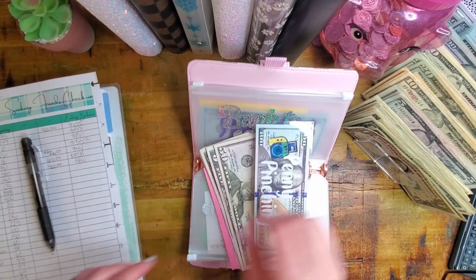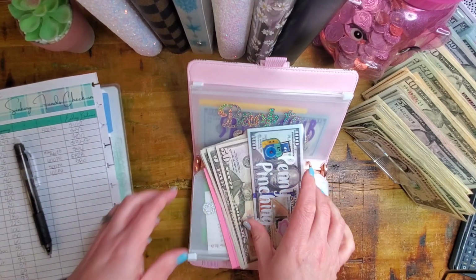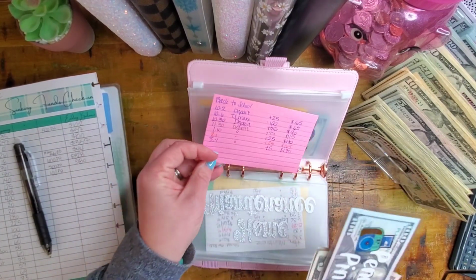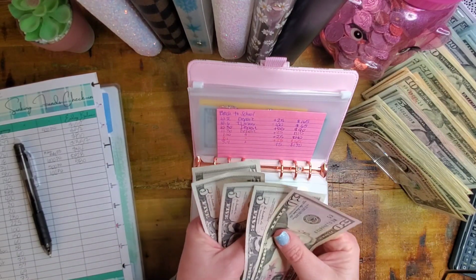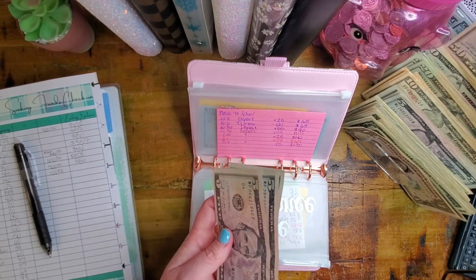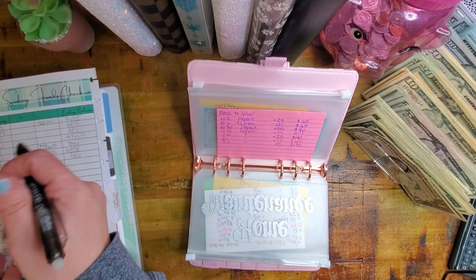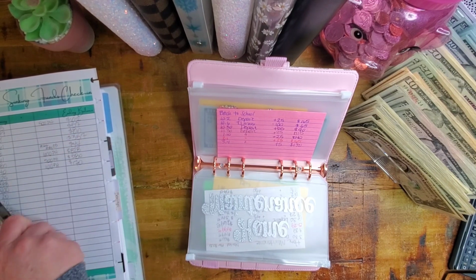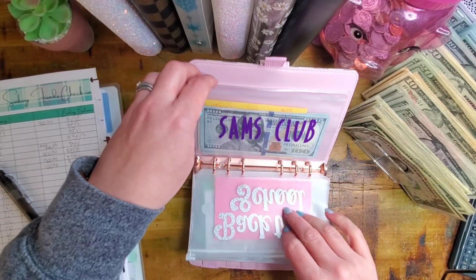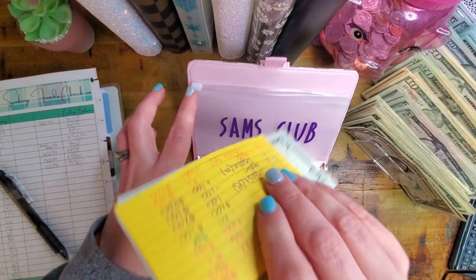Then we've got our back to school, and it has a $100 placeholder. And it says that we should have 170. So we've got 100 there, 50, 55, 60, 65, and 70. I am going to be taking some money out of this for hockey pitchers for my son. I know that's not back to school, but that's how I make that work. Anything for school goes in there.